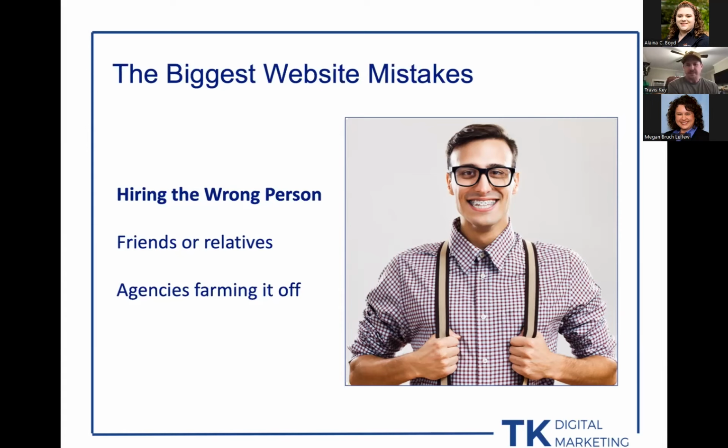Make sure they're an expert in what they're doing. Make sure they really understand the ins and outs of a website, not just the physical appearance of it, but all the things that go into the back end that help you out. Help you show up in those search results.